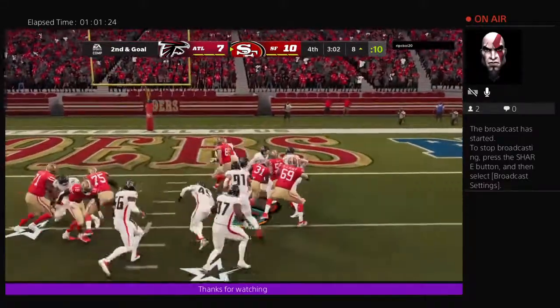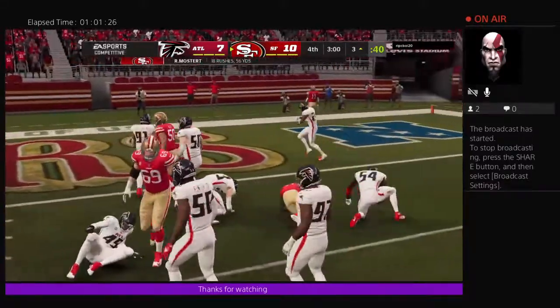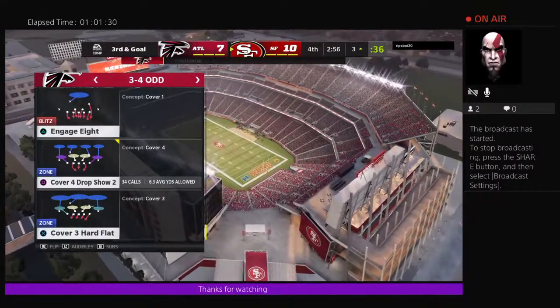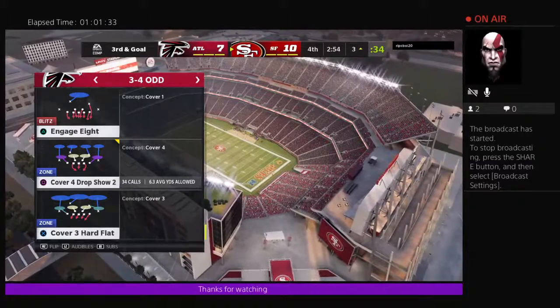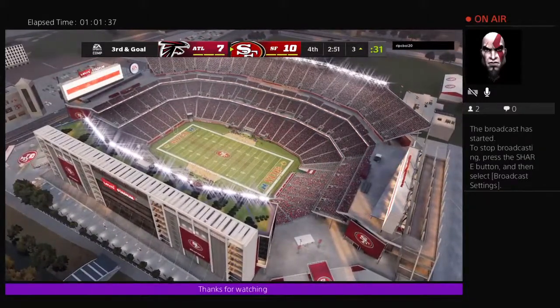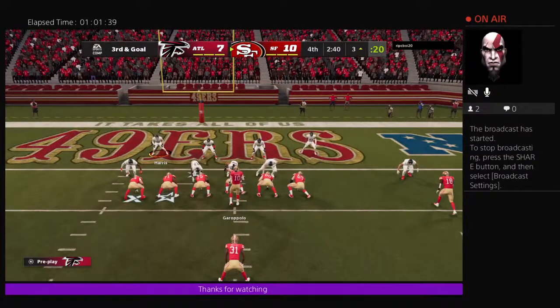One more time with Mostert. And he'll work his way closer to the goal line as he's got 5 down to the 3. Oh, Brandon, I'm going to tell you, this is football time to me. They're inside the 10-yard line. That's like drawing the line in the sand. Who's going to make the stand here?